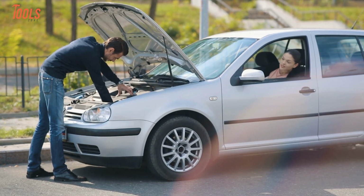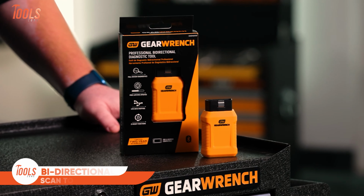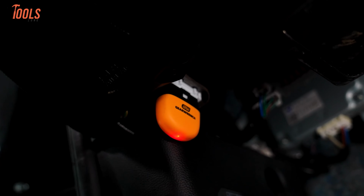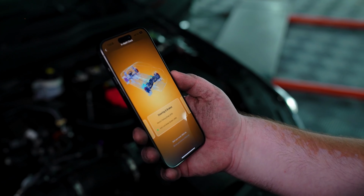Lastly, if you're tired of running to the mechanic every time your car acts up, the bidirectional diagnostic scan tool is the one you should get. This handheld device plugs right into your car's OBD2 port, usually found under the dashboard, and gives you access to all the important info your car's computer has.